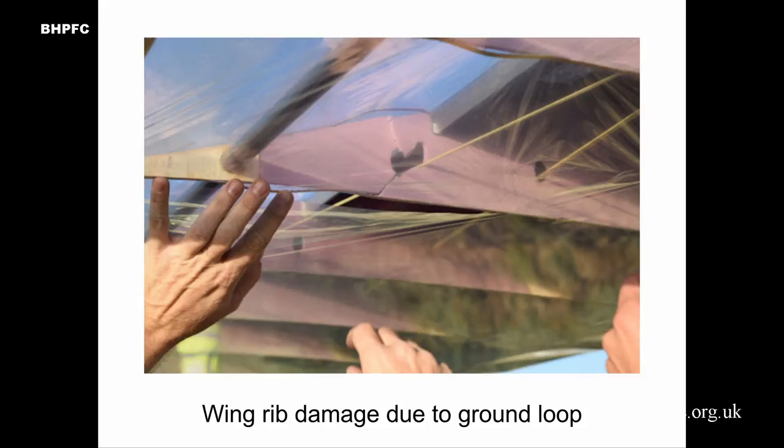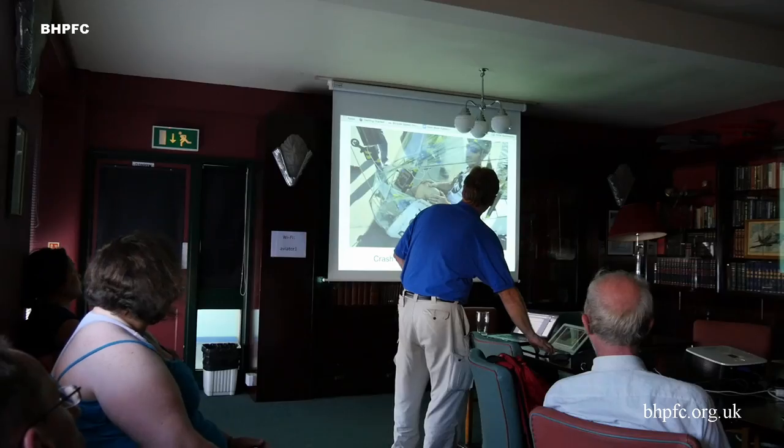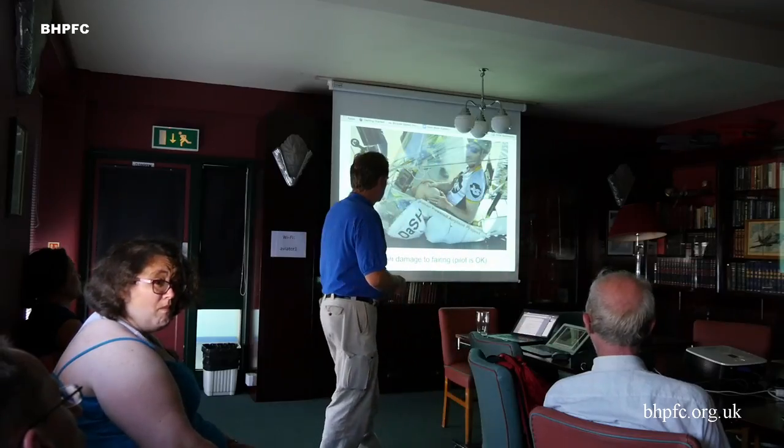You know, there's so many ribs on this wing that we're sort of intentionally holding this out of shape to look at it, but it sort of springs back and kind of holds its shape. And we were able to fly with that for a few more flights, but after we got back to the shop, we fixed that damage. This shows you what happened.